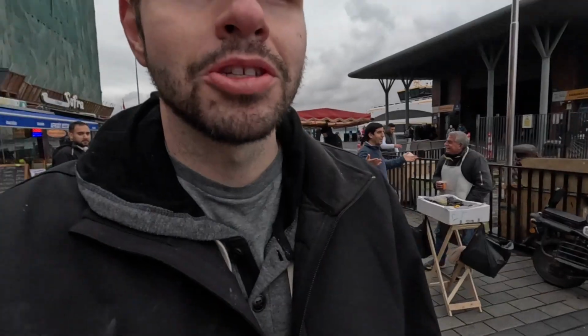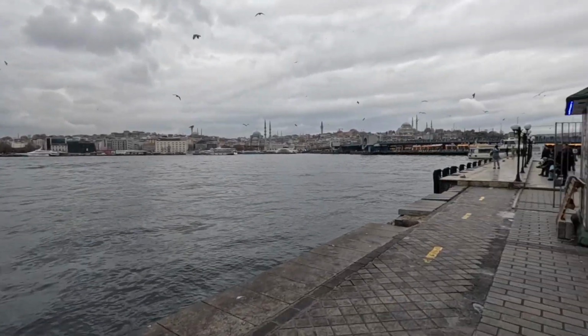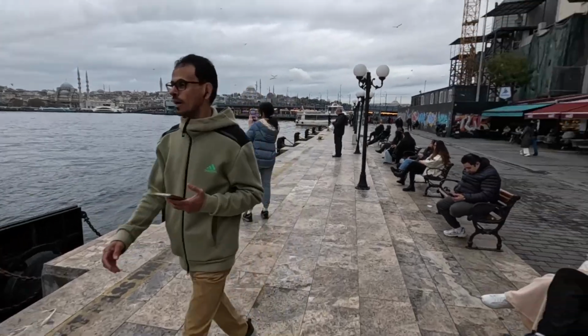So we are beside the Bosporus Strait right there, which is the body of water that connects the Mediterranean Sea to the Black Sea. There's a lot of good views here. The architecture of Istanbul really stands out. You can see the large mosques in the background and the Turkish flag.